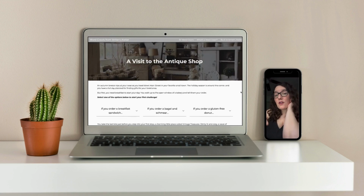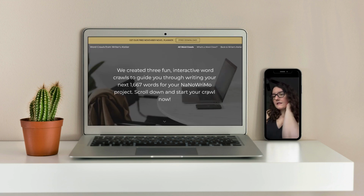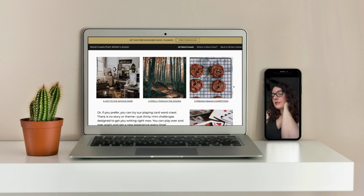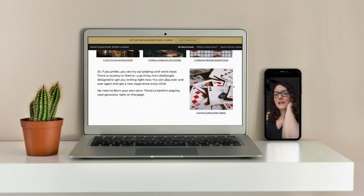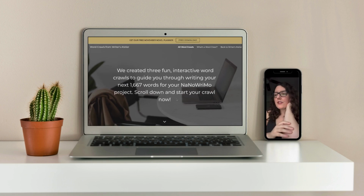And like I said, if we go back to all of the word crawls, in addition to the 3 narrative ones, like the one we did, we have the playing card word crawl, which has no story attached to it. It's just mini challenges that build on top of each other. So that was our word crawl, one of 4, I guess, that we've made for you.